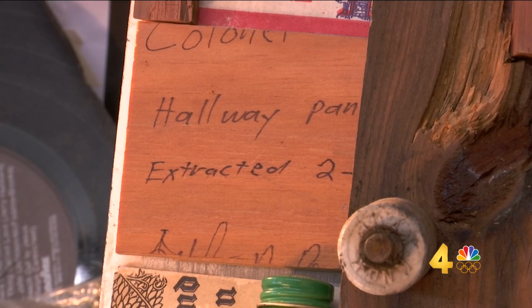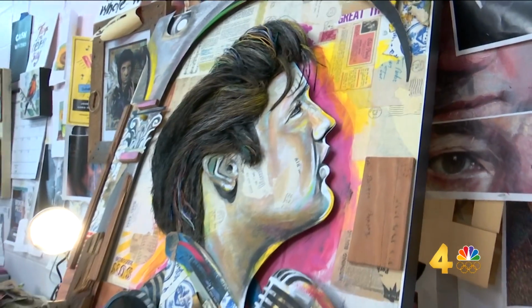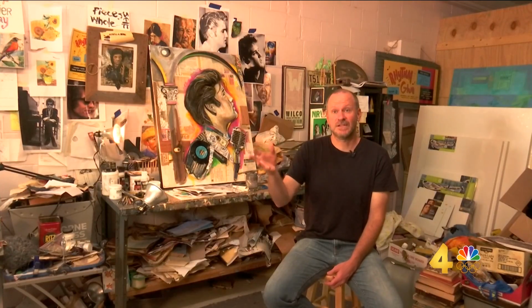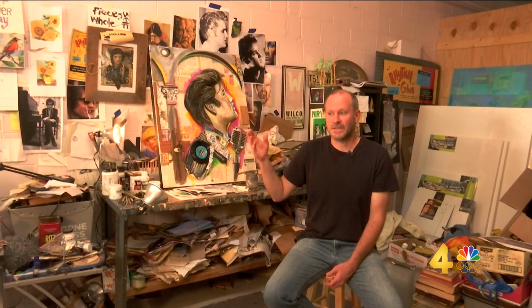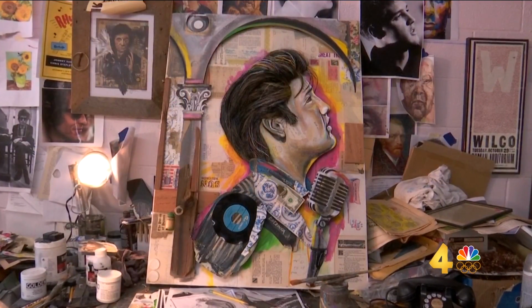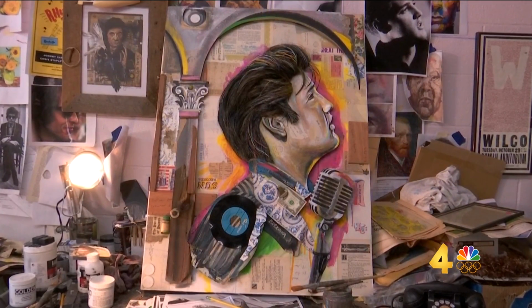Each object used creates a bigger picture of the young Elvis Presley and the place where he spent so much of his early career. From a distance you can see it's Elvis, but as you come closer, my hope is that people will discover pieces of history that further and better tell the story of his beginnings in Madison, Tennessee. Amber Ungaro for Today in Nashville.